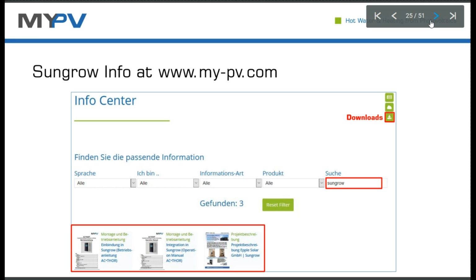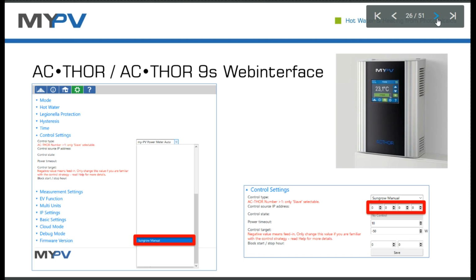Where can you find important information for the combination MyPV and Sungrow? Of course, on our website. When you go to downloads and just enter Sungrow here, you find the Actra operation manual, where it's described how to connect both systems. And there is also a project description for your information, which gives you more information on already implemented systems.